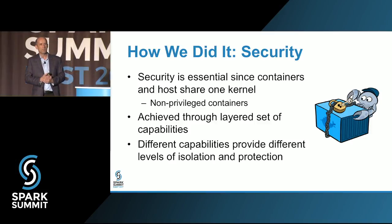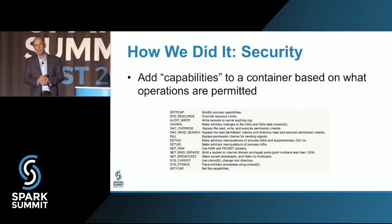We run them as non-privileged containers, and then we carefully use the capabilities associated with the container and give them the absolute minimum amount of capability needed for them to actually do their job. This is a list of the typical capabilities that we enable for a container. It would be a starting point for you to work from as you go through this process.